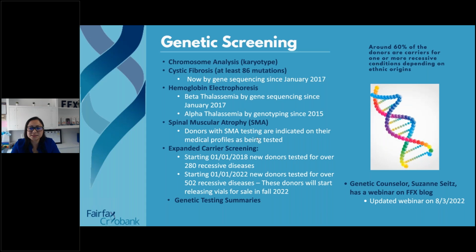We do a chromosome analysis, which is a karyotype, and that is just to verify the integrity of the chromosomes. We do cystic fibrosis, hemoglobin electrophoresis, both beta and alpha thalassemia, and spinal muscular atrophy, the SMA. Then with our expanded carrier screening, in January of 2018 we started testing new donors for over 280 recessive diseases. Starting this January, we started testing for over 502 recessive diseases. These donors won't be released until later, probably the fourth quarter, like the fall of 2022, even though that's coming up really fast.